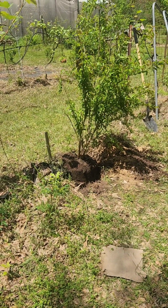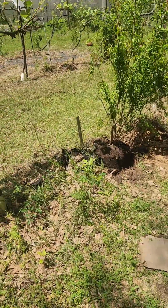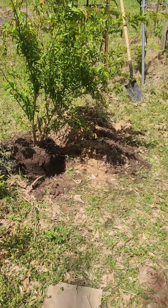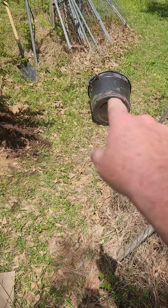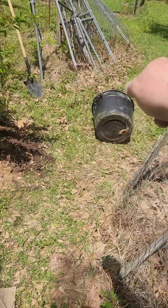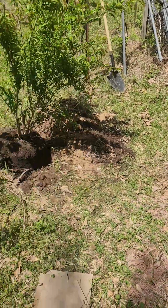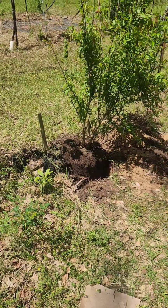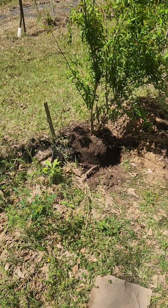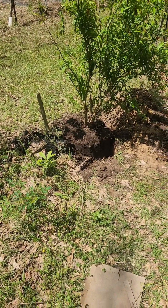Whoo-wee. That was a chore. I didn't get it out of the pot. When you have roots sticking through the little holes around the pot, sometimes it's hard to get out. And a lot of times I just cut the pot and peel it back. I didn't do that with this one. I just got it pulled out and laid on its side and rolled it around, beat on the sides a little bit, and just wiggled it.